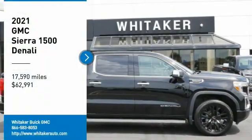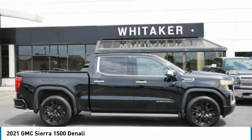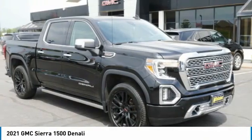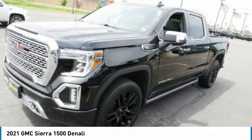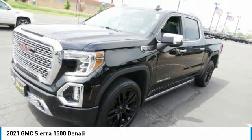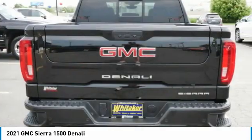You are going to love the 2021 GMC Sierra 1500. The Sierra 1500 offers a 5-star frontal and side crash test rating and a combination of mechanics and aerodynamics that give it better conventional V8 fuel economy than any competitor.